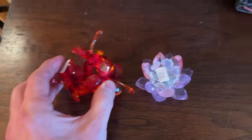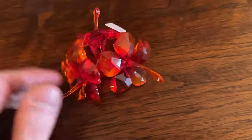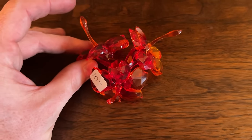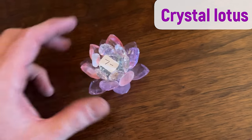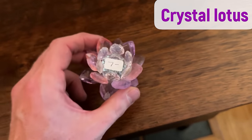All right, I'm actually gonna pick this one up. This is a Swarovski hibiscus, and this one goes for hundreds. So we're gonna grab it for $10. This is crazy. Listed for $300, sold for $280. I'll just grab this one too, given all the deals. This is insane. It's just $7.